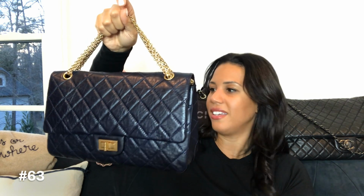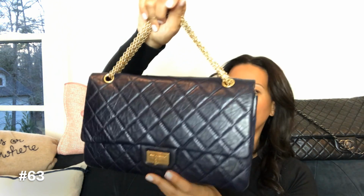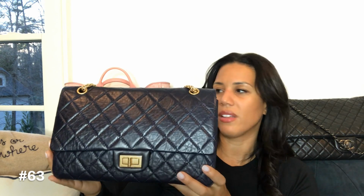Okay, this bag I bought pre-loved, and this is my 255 in navy with gold hardware, and I lusted over this bag for so long. I got this bag from Opulent Habits, and it's in wonderful pre-owned condition. But I absolutely love carrying this bag. A lot of times in darker light it can look black, but it is definitely navy blue. When I go outside, you can absolutely tell that it is a navy blue bag, and I really enjoy carrying it.